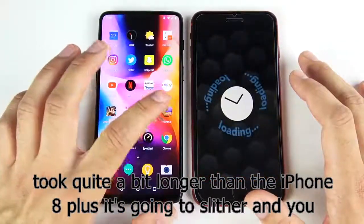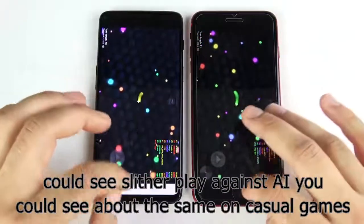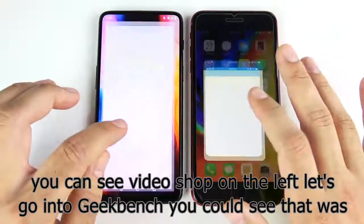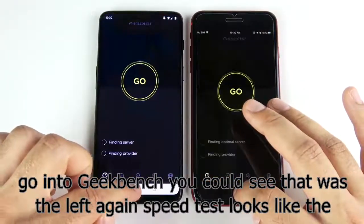Let's go into Slither, and you could see Slither play against AI. You could see about the same on casual games, not too much of a big deal. Video Shop, you can see Video Shop on the left. Let's go into Geekbench. You could see that was the left again. Speed Test looks like the left again.